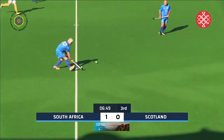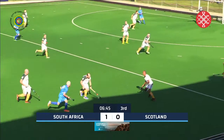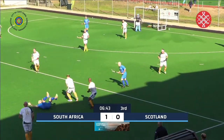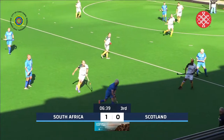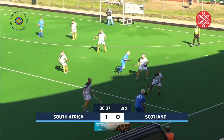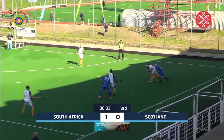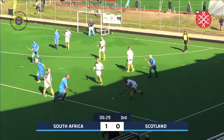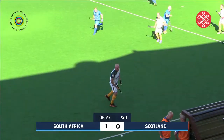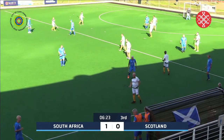Big ball on the right hand side, Linden waiting for it. He does get it, does Linden. But Mallet cleans up, only to give it back to Linden on the right hand side. Ball down there for Mickelson, but he is watched very, very closely. And South Africa come away with it, only for the ball to skew off McLaughlin's stick.